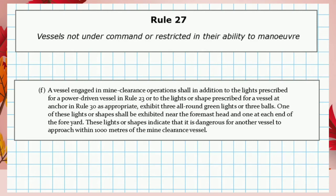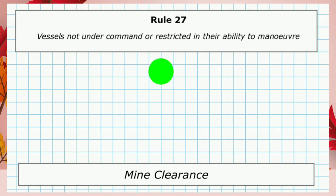So if we take a look at that, that's simply going to be these three green lights arranged in this pattern, at the foremast head and one at each end of the fore yard.